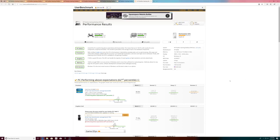All right, folks. So, looking at the HP gaming desktop, here's one of my first benchmarks. Now, I tried actually running about 6 of these to finally get some real numbers, and it's been challenging. But yeah, gaming score is at least 69%, possibly higher than this using UserBenchmark, and we'll talk about why it's probably higher than that.